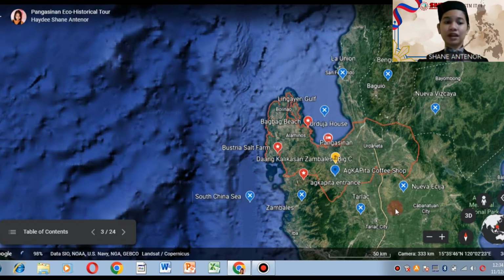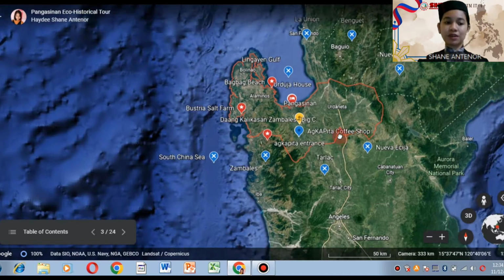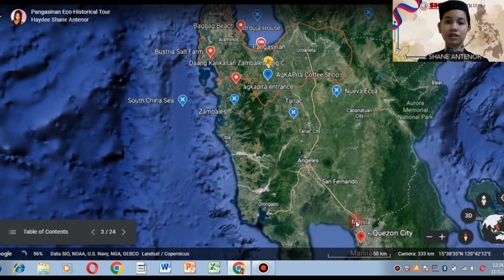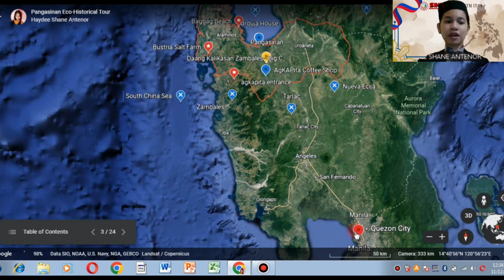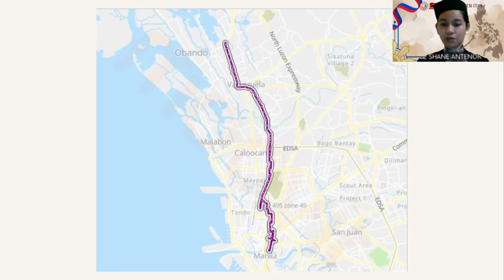The province of Pangasinan is 210 kilometers away from Manila with a travel time of 3 to 4 hours depending on the traffic, passing by the province of Bulacan, Pampanga, and Tarlac, and road by MacArthur Highway. I will present you here the MacArthur Highway.